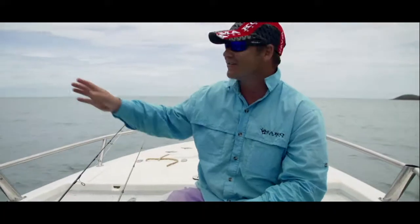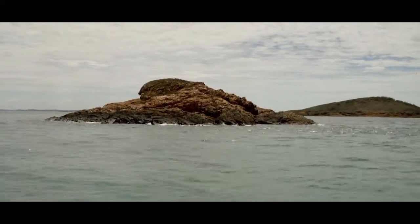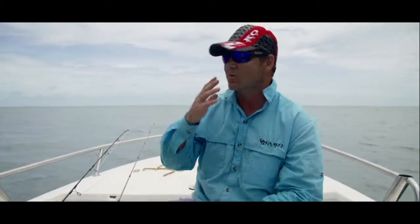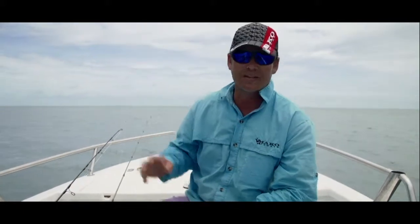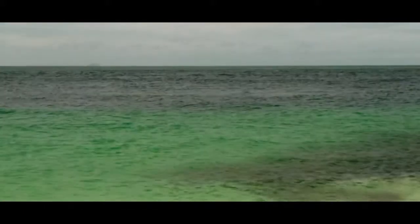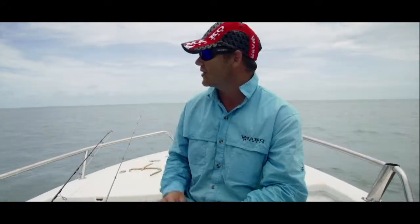So we've just come into this flat sort of area. There's a lot of rubble, little coral bommies here and there. I've actually changed my glasses again to a brown base lens, as opposed to the grey. It's not quite as dark, so it enables me to pick up those subtle differences in depth, but also enables me to see the coral bommies and things like that.